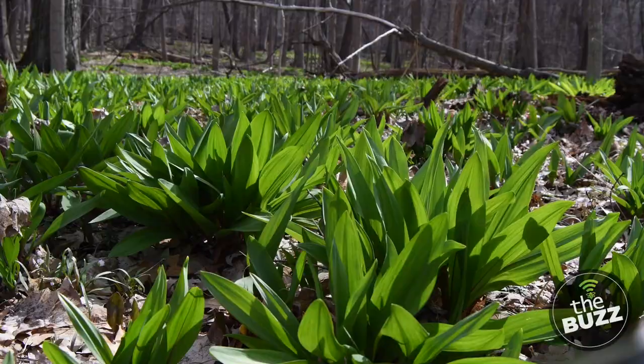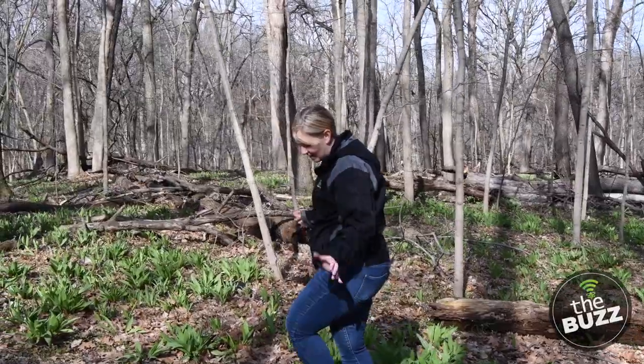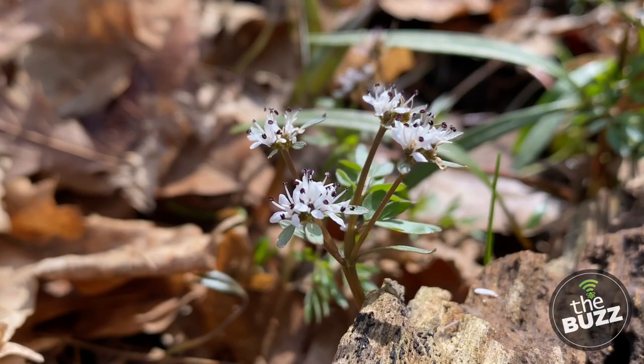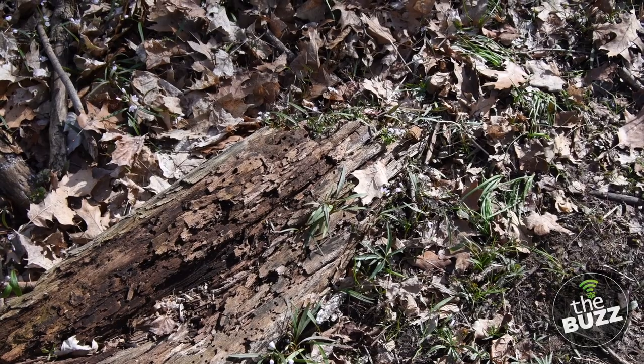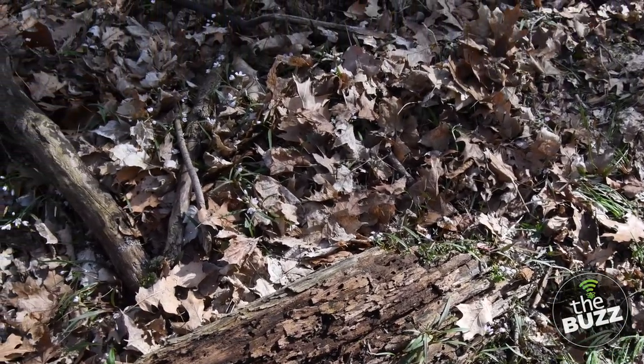Of course, I'm seeing a lot of other stuff starting to grow. There's some toothworts, just not open yet. What's amazing is how much diversity is in one small little pocket. The first flower that blooms in spring is called Harbinger of Spring. It's a small, tiny flower, and it's very easy to miss. So looking on the forest floor, I challenge you, can you find it?